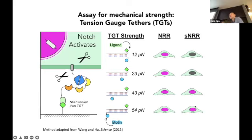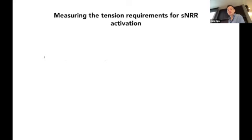And we had good reason to believe this to be the case because single molecule studies of antibody-antigen interactions have suggested for many different antibodies that antibodies engage with their antigens with a mechanical sensitivity of tens of piconewtons. So I'll show you some data in terms of what we saw when we grew cells that express these various receptors on these different TGTs.